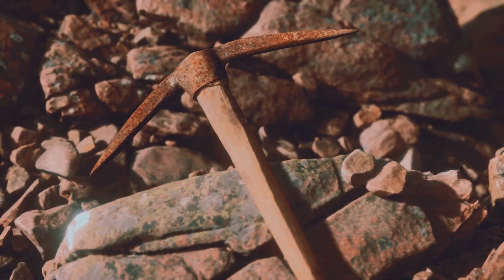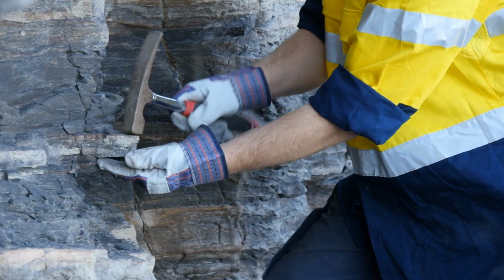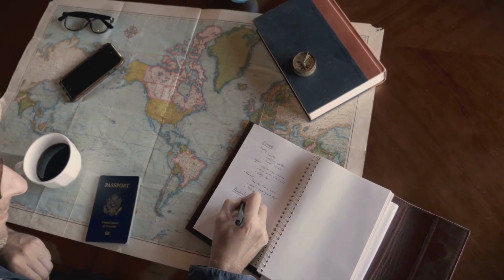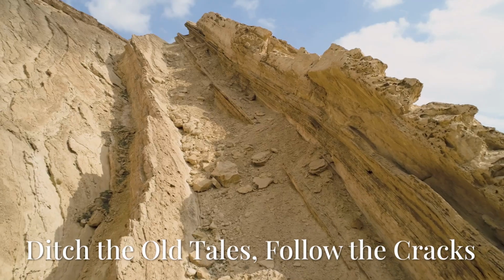Old-timers found gold, but we have technology and knowledge. Mapping Quaternary faults is your biggest advantage. Prospect with your brain, not just your back. Use structure to find gold efficiently and effectively.